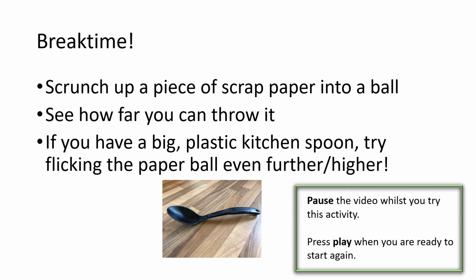It's time for another break. It's break time. Why don't you scrunch up a piece of scrap paper into a ball and see how far you can throw it? If you have a big plastic kitchen spoon, maybe ask a responsible adult if you have one, try flicking the paper ball even further and higher. Now this will act in a similar way to the dog ball thrower. So the flexible plastic handle with its curved shape acts like a spring, and the length extends the reach of your arm.